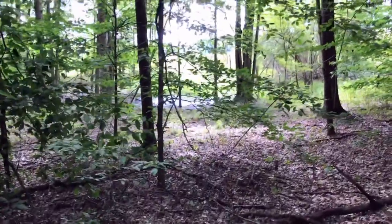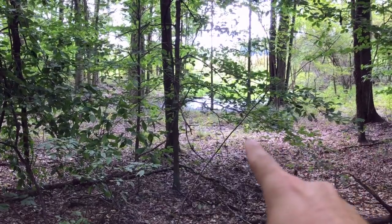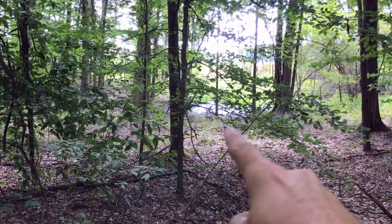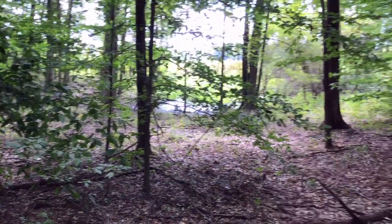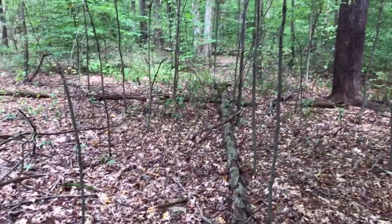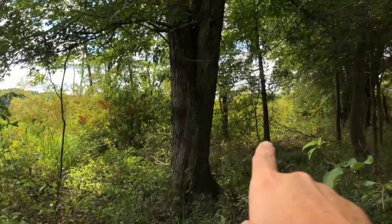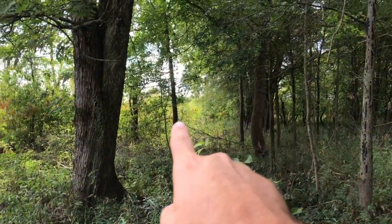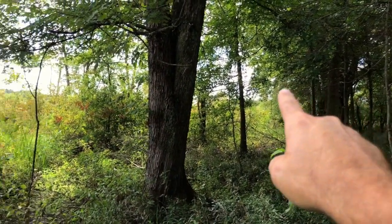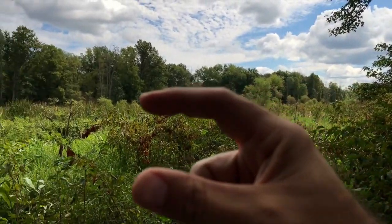You can see the swamp is right there. And those deer have a path beating around this wet spot here, and it's just a perfect funnel. And you can see from all the rubs in here. Pretty awesome. So we've just been working our way up this transition line. You can see how wide the swamp opens all the way around, and it comes to a real narrow spot here.